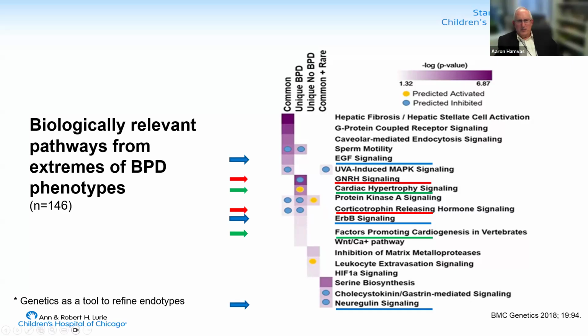And a couple of interesting things came out, none that, again, reached genome-wide statistical significance, but they're intriguing enough because I think that they might shed some light on some of these subphenotypes. And they seem to also align with some of the other studies that had been done previously.